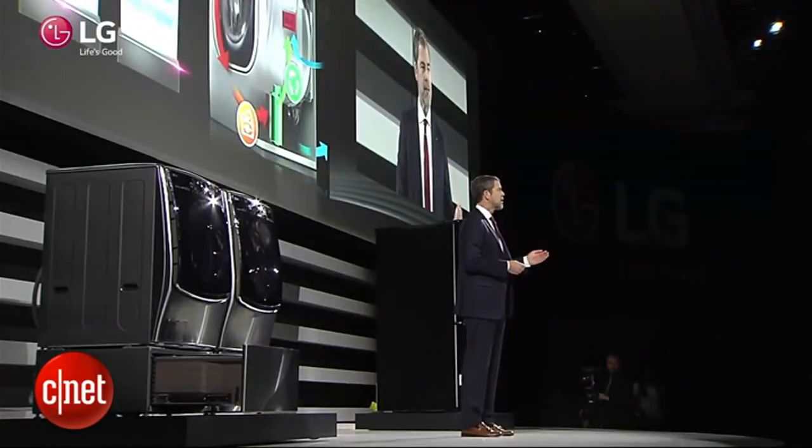Our new line of Energy Star certified dryers, which, by the way, is a new Energy Star category for 2015, plus our new washers and, of course, the mini washer, represent the next level of wash.